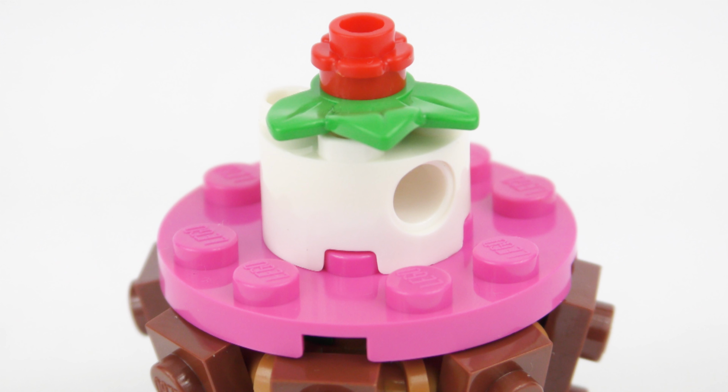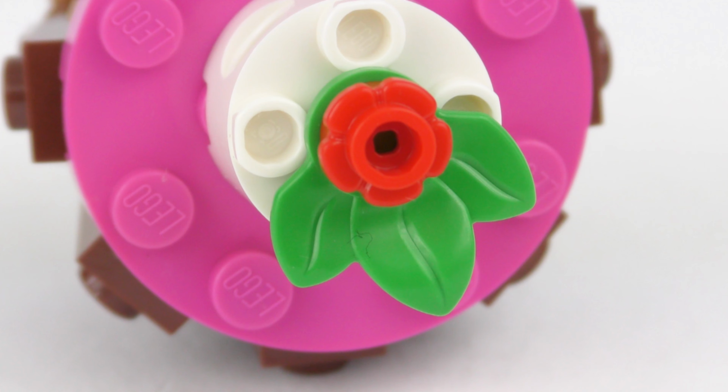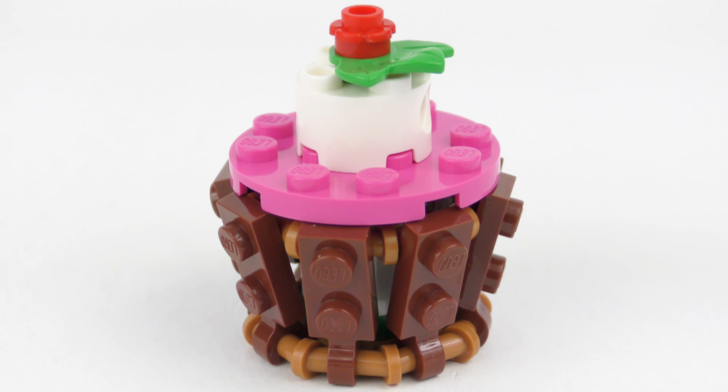But apart from being somewhere to tie a piece of string, I don't really get the white element. Maybe it's just a blob of frosting to hold the flower and the leaf. Those are festive, and they follow the theme that we've seen on other gifts. So the cupcake is quite a nice thing. It's got some really cool build techniques, but is that enough to win today?